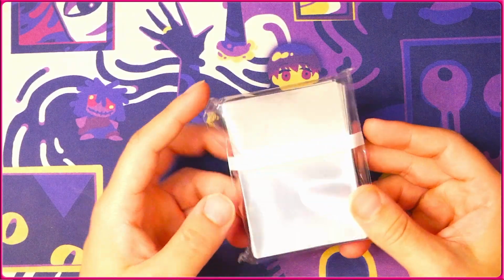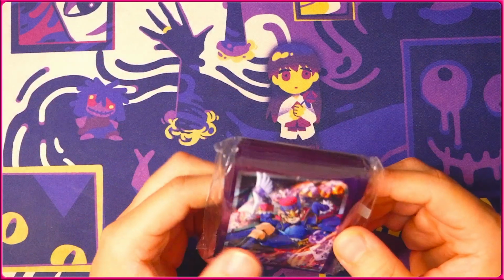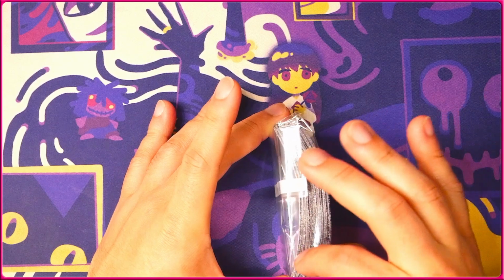And finally, we got ourselves here the sleeves, which have been the topic of conversation for 2 reasons. First of all, you can already see it. We have the Pringling, right?